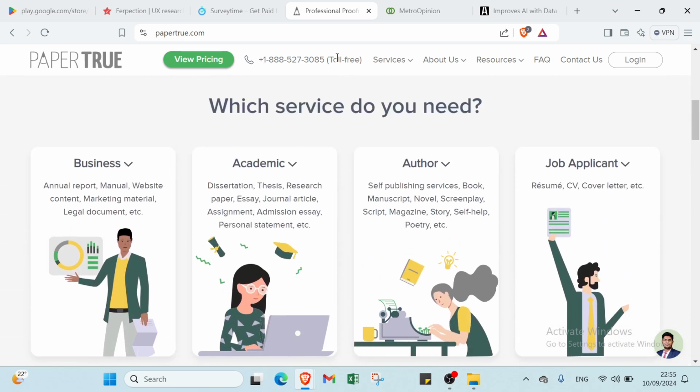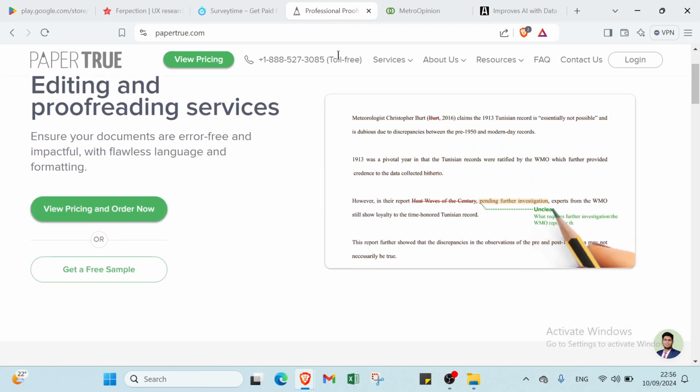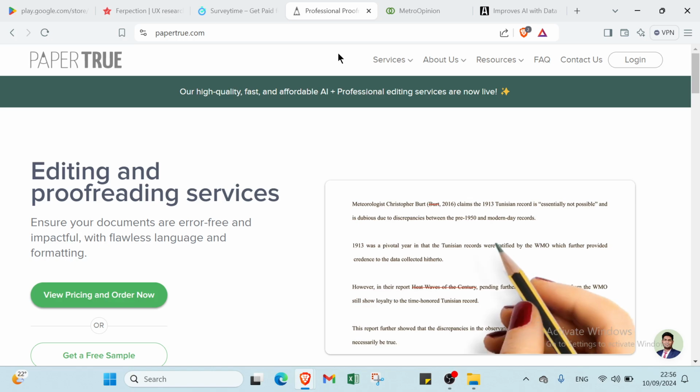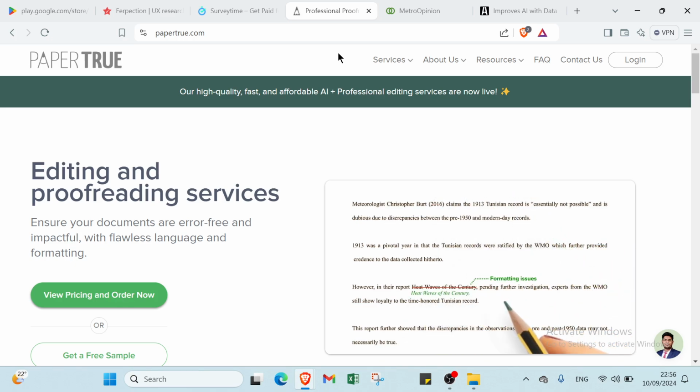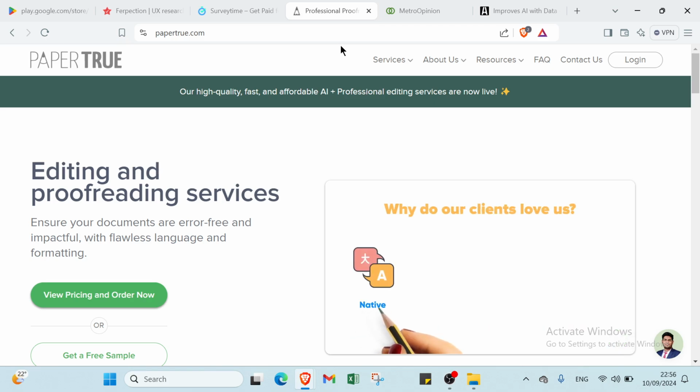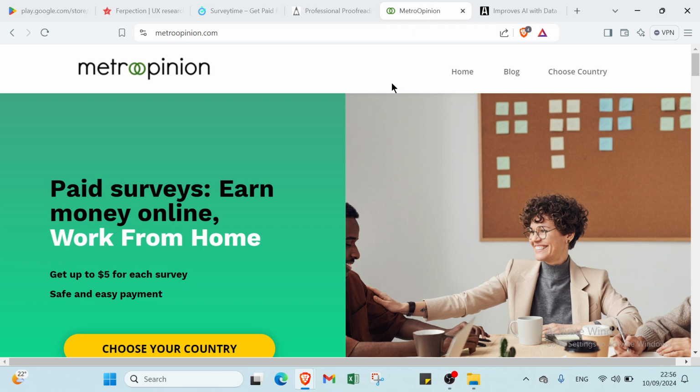To maximize your income, maintain a high standard of work, meet deadlines, and build a positive reputation on the platform, which can lead to more and higher paying assignments over time. So this is how it works at PaperTrue, and let's move on to Metro Opinion.